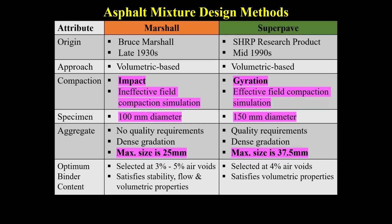And studies have shown that gyration type of compaction provides effective simulation of the kind of compaction or densification that happens on the field under traffic. So that was a major improvement that was implemented in the Superpave system. Another difference is that with Marshall, the mold diameter is just 100 millimeters, and it means that if you are strictly applying the Marshall design procedure, the maximum size of aggregates should not go beyond 25. So to overcome this problem, the Superpave uses a mold of diameter 150 millimeters, and that allows the design of mixtures that contain sizes up to, for example, 37.5 millimeters.